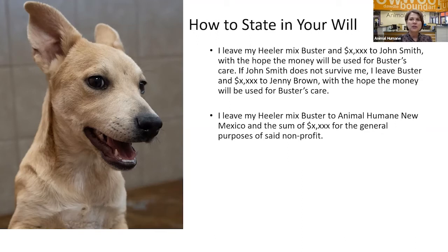And on the flip side, if you leave us a dollar amount, we are not going to restrict our care of your pet to how much money you left us. If you left us a certain dollar amount and your pet maybe is with us for a long time or needs a lot of expensive veterinary care, we're not going to stop caring for your pet because your gift has run out. So that's why I have it worded this way.